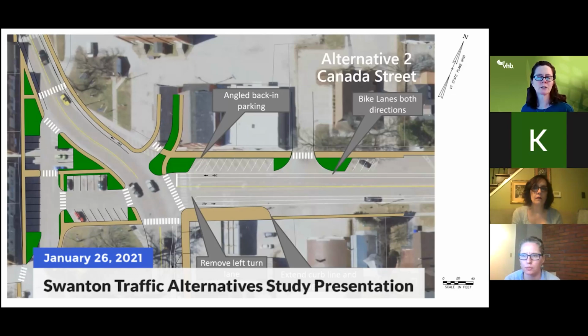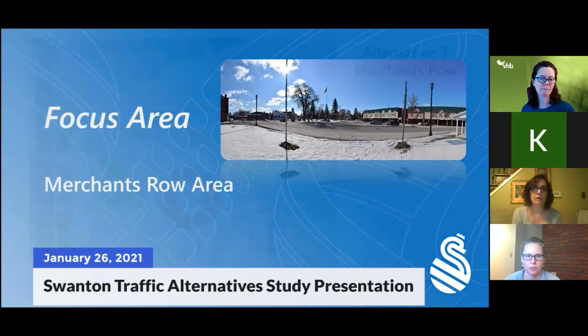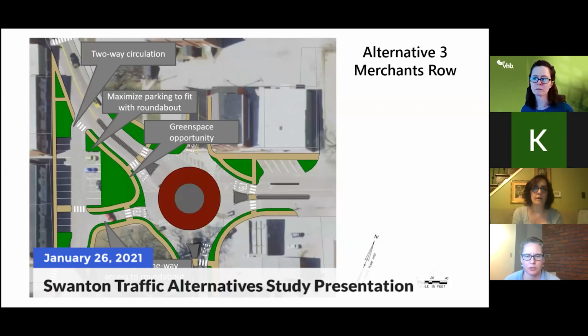Well, there is alternative 3 that you showed on the roundabout, which has got so much comment. With the roundabout alternative, you were illustrating how you would handle parking on this leg. And there was a lot of stress about that because of the number of parking spaces that would be taken away. So I don't know if you want to just flip back to that to just show that piece, because it certainly was something folks were asking about, is how Canada Street is handled here.